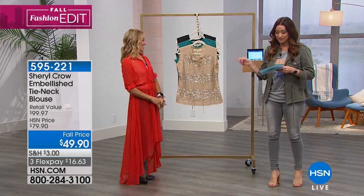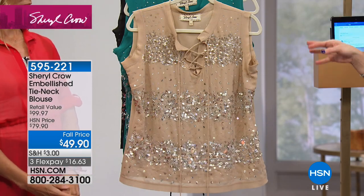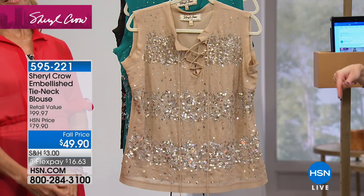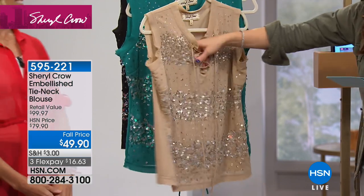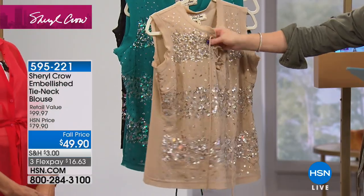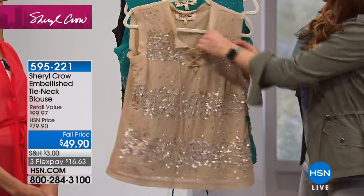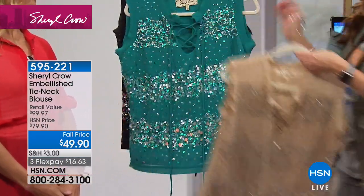Well, here's the deal. This is another fabulous number one top seller. It's your embellished tie neck blouse. It's a top seller at $79.90, saved just for our show at only $49.90. You're looking at it in the nude. This is all beautiful individual stitch sequin detail. And by the way, it is double layer on the front, so that keeps the sequins from touching your skin.